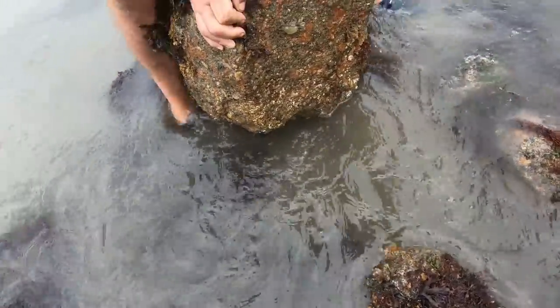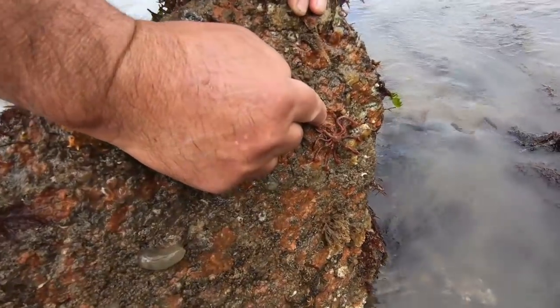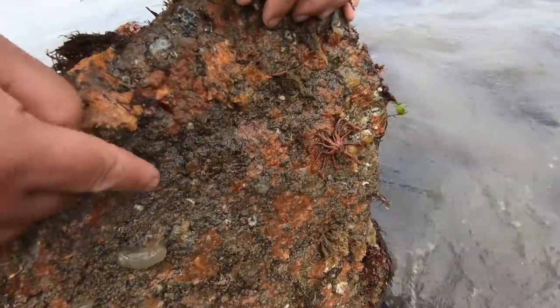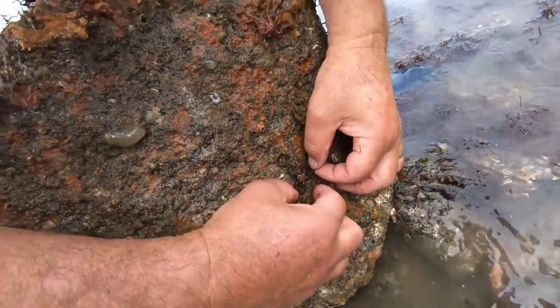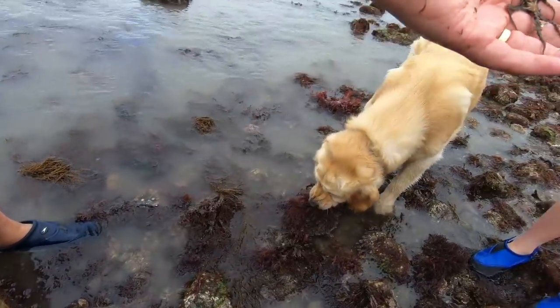See that? It's a feather star. One of those, feather star. And there's a little sea squirt there, look. And if you look by there, see that lovely starfish? We'll pick him up now. See the nice shape on him?